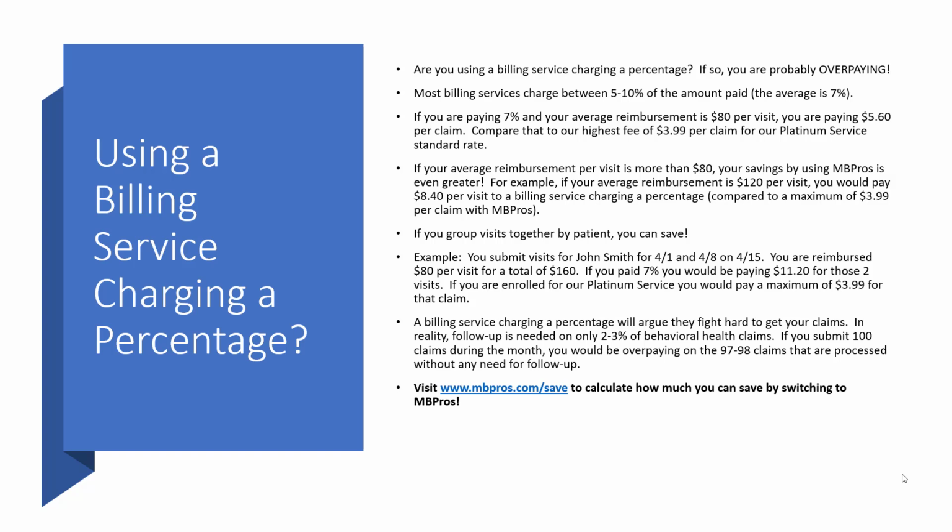Are you using a billing service charging a percentage? If so, you are probably overpaying. Most billing services charge between 5 to 10% of the amount paid, with the average being 7%. If you are paying 7% and your average reimbursement is $80 per visit, you are paying $5.60 per claim compared to our highest fee of $3.99 per claim. If your average reimbursement per visit is more than $80, you save even more with MBPros.